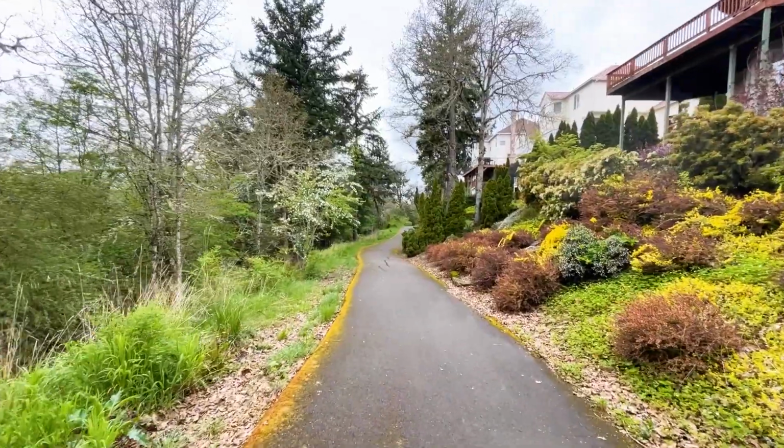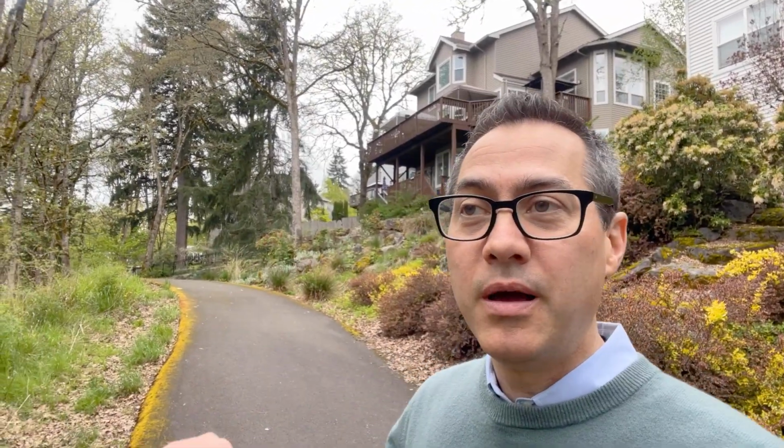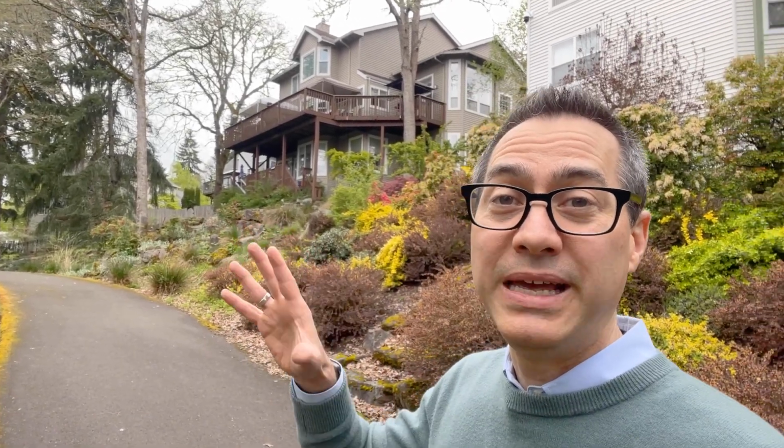So you can see all these houses here behind me that border this trail. They're all gonna have amazing views of the hills and the coastal mountains back through those trees over that way. You're also really close to a lot of big companies, so your commute time could be really short if you're in tech, if you work for Nike, Intel, and there's a ton of other hardware related jobs. This is part of Silicon Forest.